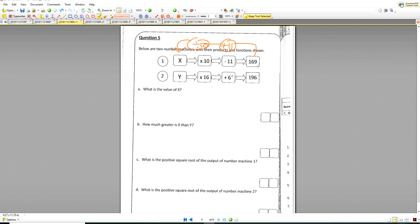So 169, if you add 1 is 170, add 10, that'll give you 180. 180 divided by 10 will give us 18. So that should give us 18 for the value of x. So we reverse the machine. Okay. How much greater is x than y?